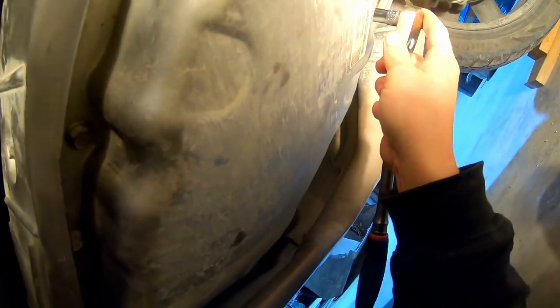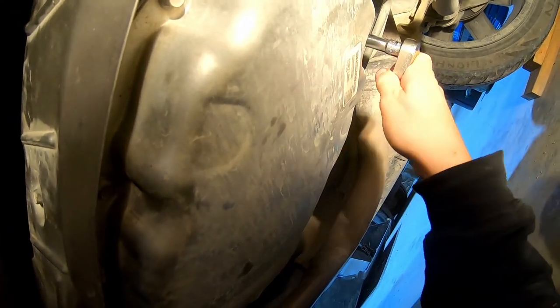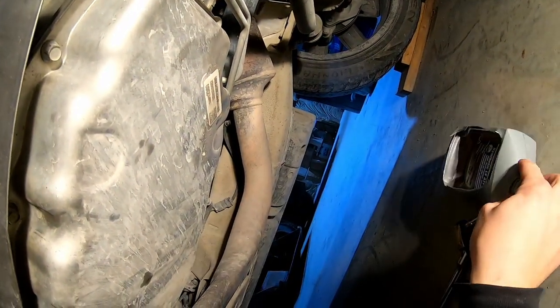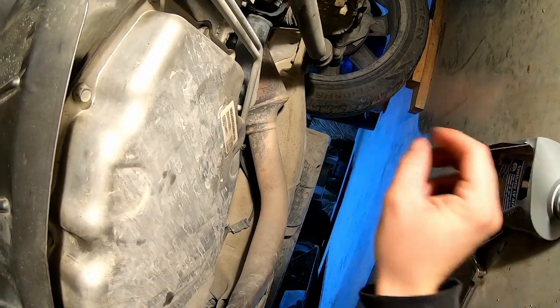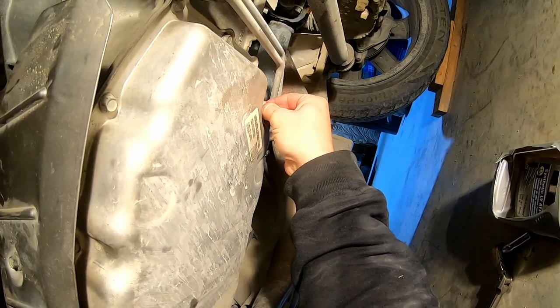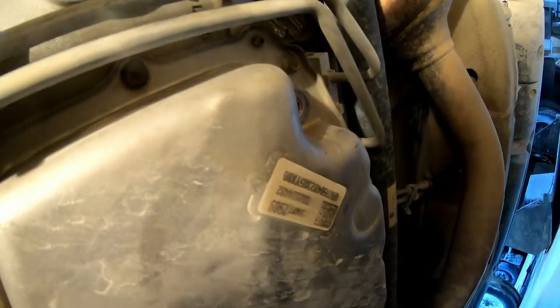It's got a little standpipe in it inside of the pan, and the top of the standpipe is the level of the fluid. So take this out. Hopefully my little pan here is in the right spot based on my eyeballs. Kind of like a claw machine, you just gotta judge it. And then you take this out. And it's not dripping out, so we'll need to add a little bit to it.